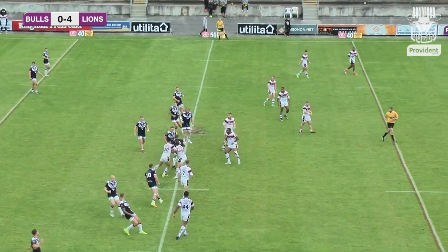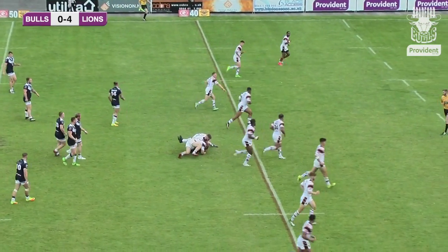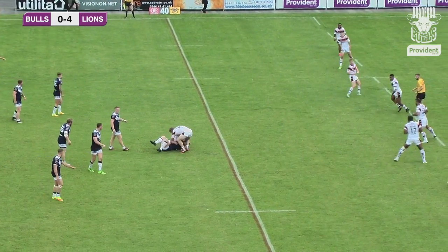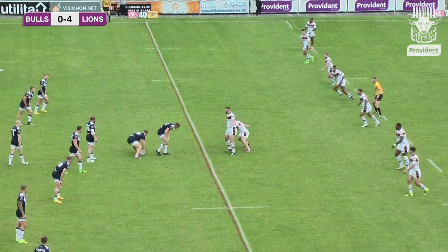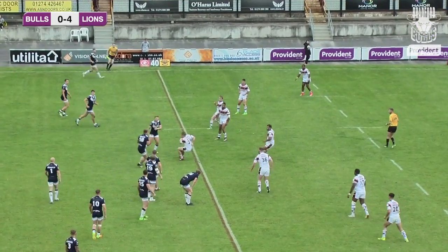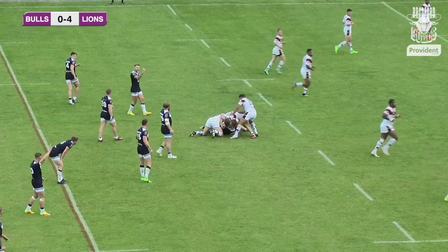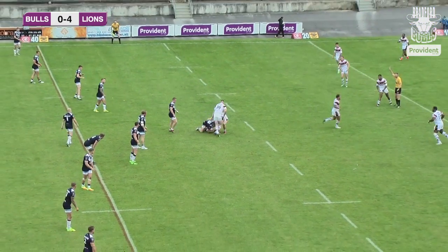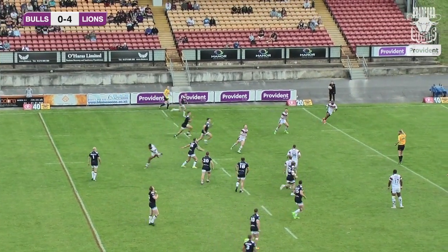Well, Bradford have got it all to do in this half now. Swinton have managed to make their way deep into the Bradford half. They now sit a few metres shy of the Bradford Bulls 40-metre line, and Swinton are again asking questions of these 12 men wearing the red, amber and black of the Bradford Bulls here at the Provident Stadium.